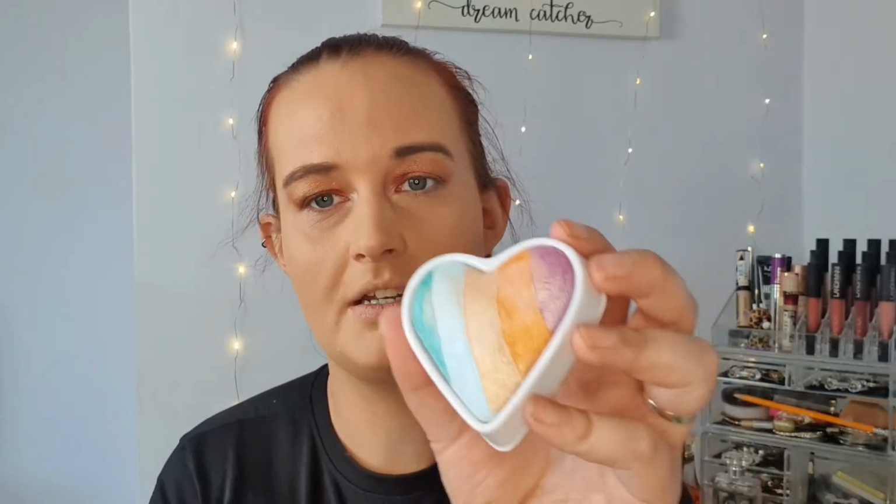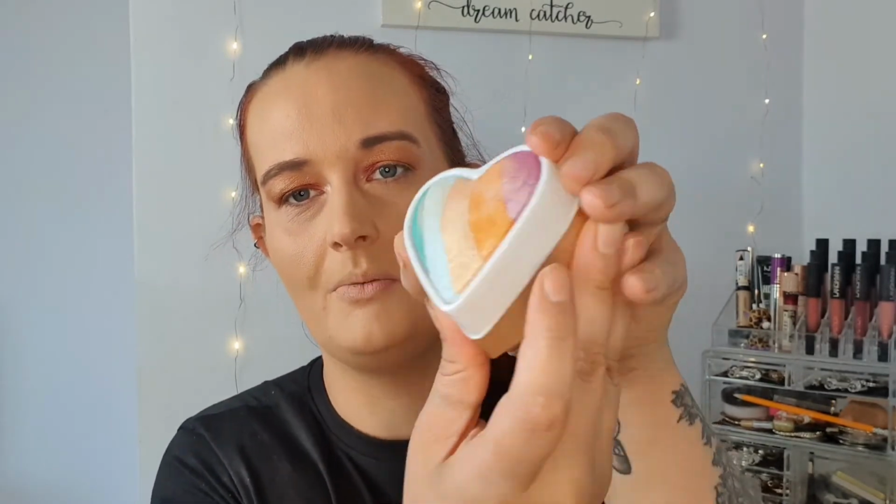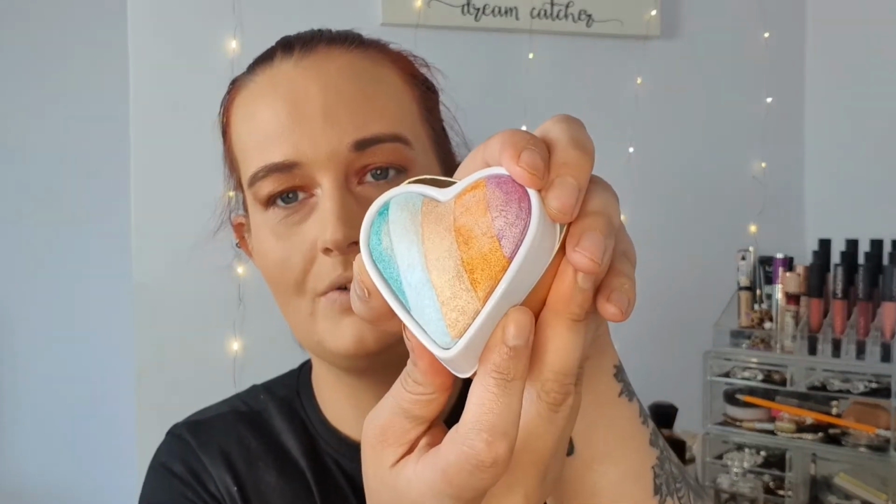So this is what it comes in, a little heart box like that. This is what it looks like. This was £5. Your favourite is the heart, is it? Well, it's very pretty. This was £5, so one of the more expensive items, and I genuinely couldn't find any other highlighters in stock that were cheaper than this at the moment.